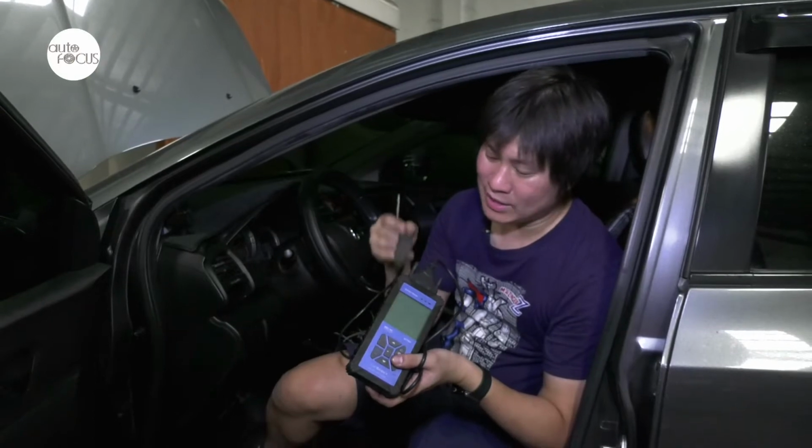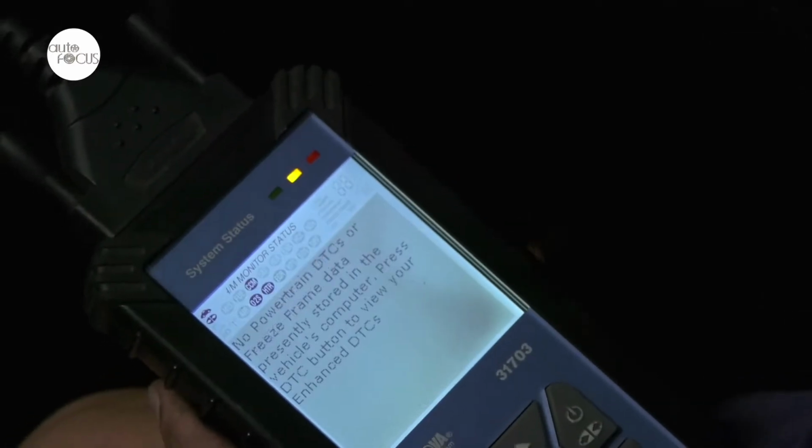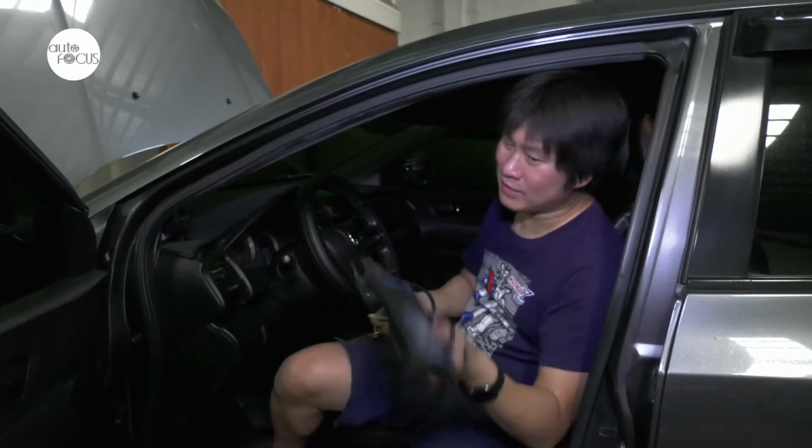This will tell you what the check engine means. There's always an error code that starts with the letter P followed by 3 numbers. You can actually type that into Google and then it will pretty much tell you what it means. So for this Honda City, we actually have a check engine light and we're gonna plug this in right now.